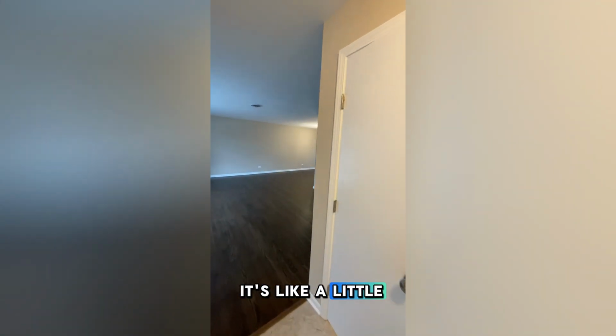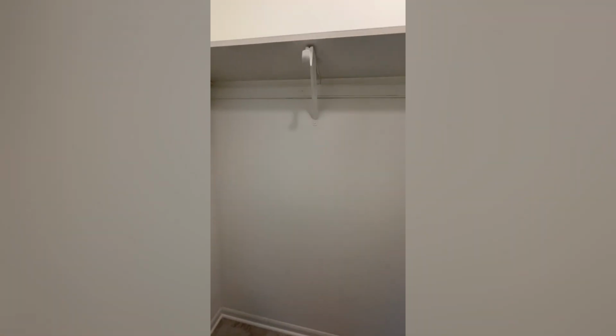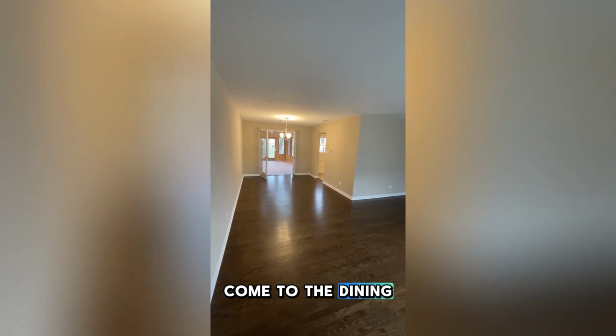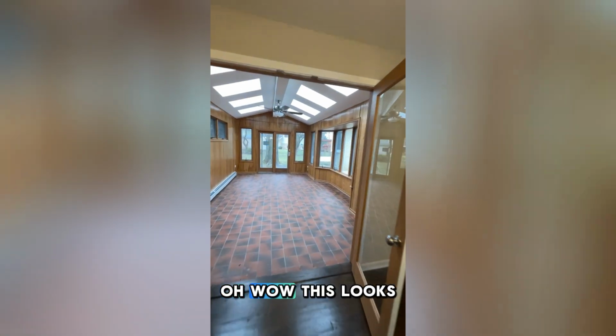As you come in, looks like a little coat rack, coat closet. Step into a bright, open living space with gorgeous hardwood floors and plenty of natural light. Comes into the dining room. Oh wow, this looks like a sunroom. Probably was an addition. Baseboard heats.